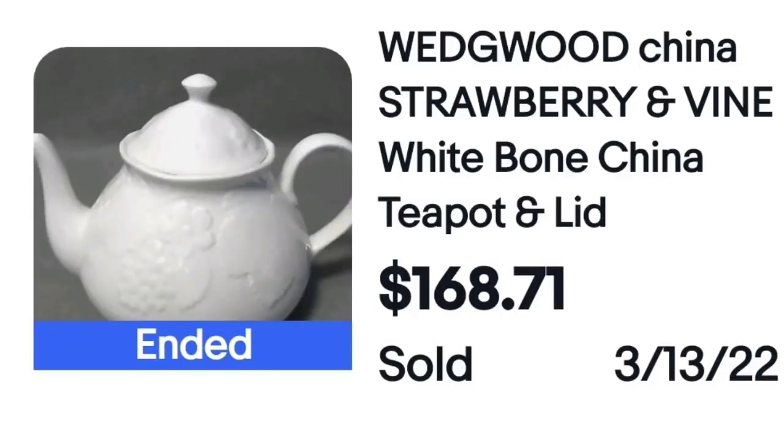All right, next is a Wedgwood, and Wedgwood has so many different looks and styles and patterns. You have to try and find the exact pattern that you have to know what it is worth. This is a Wedgwood China Strawberry and Vine White Bone Teapot. This one sold, buy it now, for $168.71, so an absolutely great price.